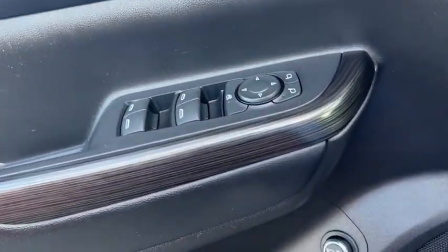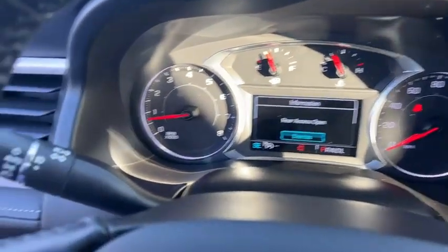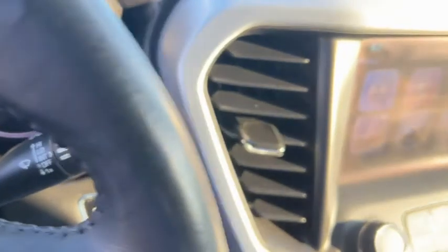Inside you'll find backup camera, keyless entry, rear air conditioning, satellite radio, auxiliary audio input, steering wheel audio controls, premium sound system, keyless start, navigation from telematics.